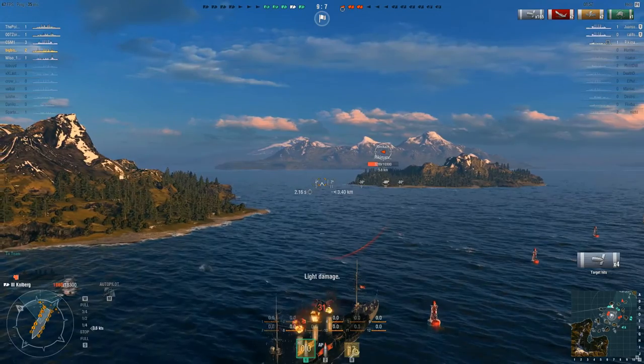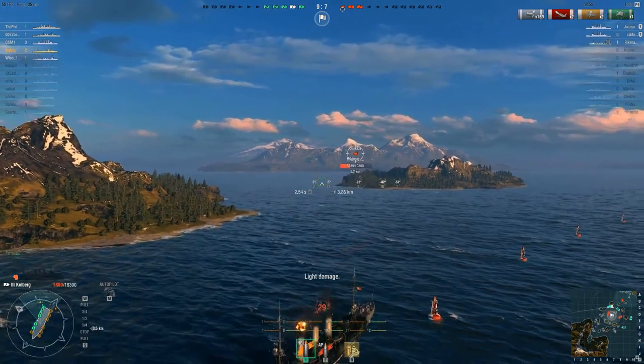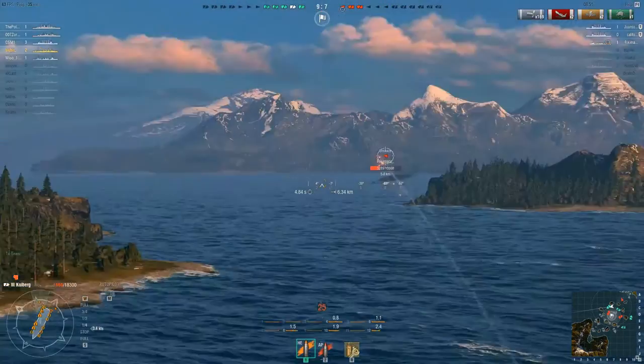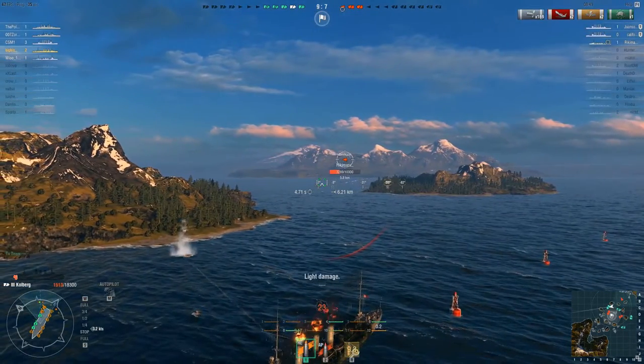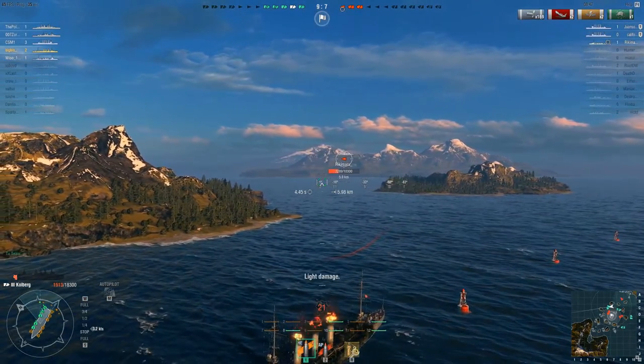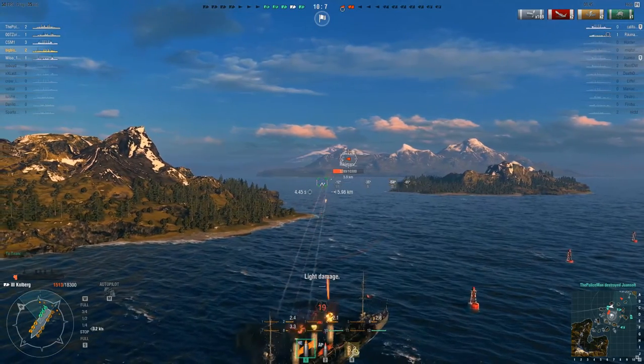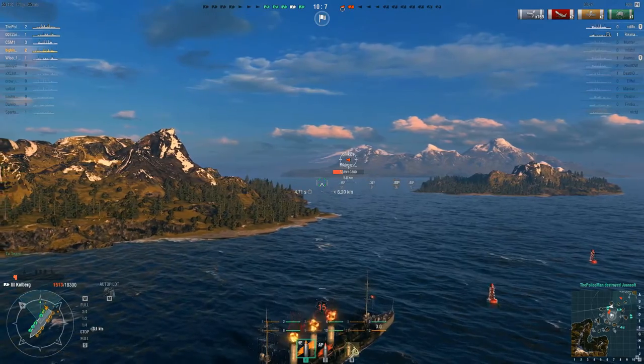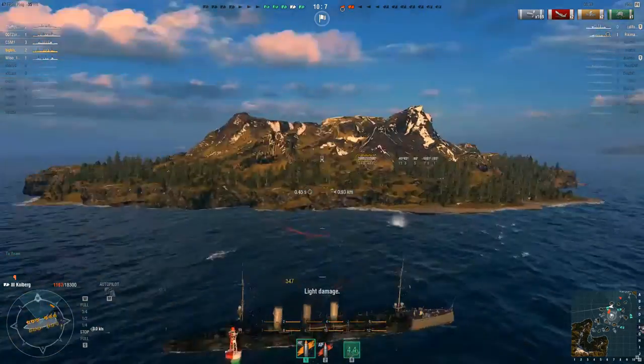Oh, and I'm getting some more shots. I'm getting hit by that St. Louis again. How it is he's not killed me yet, I do not know, but my repair is about to come off cooldown. And I'm sitting there watching it. Go, go, go, go!